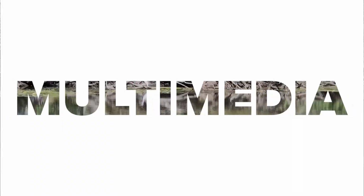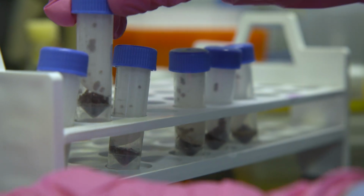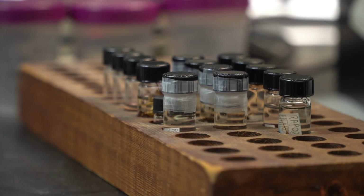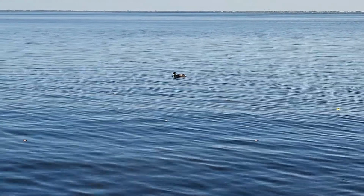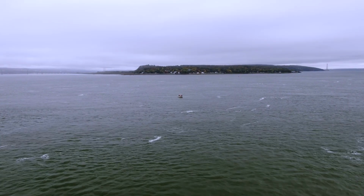We call it a multimedia site because all these samples, sediment, water, and benthic fauna, are collected in a single location. Analyzing all the results at a multimedia site gives us a truly comprehensive picture of pollution at a site.